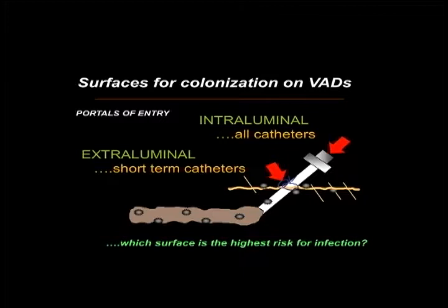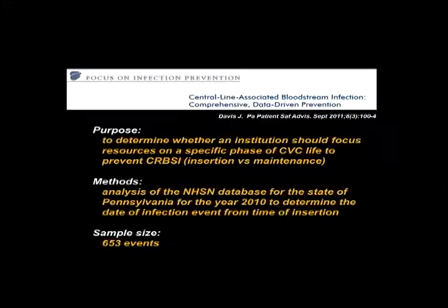Now, the question becomes, which surface is the highest risk for infection? Well, we finally have some insight into that question. This was a study done by the Pennsylvania Patient Safety Advisory Committee and published in September of 2011. Their purpose was to determine whether an institution should focus resources on a specific phase of CVC life to prevent CRBSI. In other words, should they be putting resources on the insertion component or on the maintenance component?